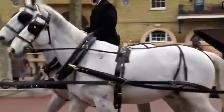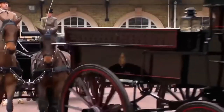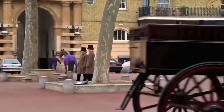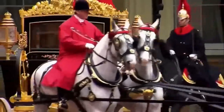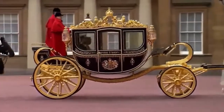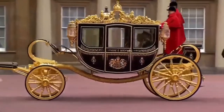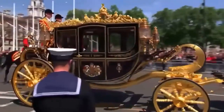More than 100 coaches in the royal collection. And the most important carriages are held here, at Buckingham Palace's Royal Mews. The newest coach in the Mews is the Diamond Jubilee Stagecoach, which made its first appearance in 2014 as the Queen set off from the palace for the state opening of Parliament. The Jubilee coach looks really like a kind of classic fairy tale coach. Black and gold. It's got all the symbols of monarchy.